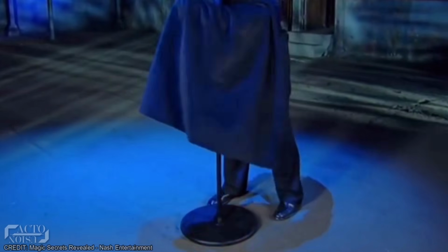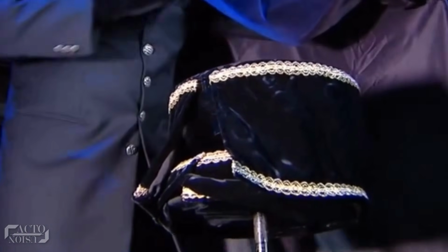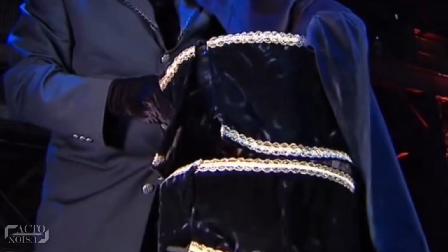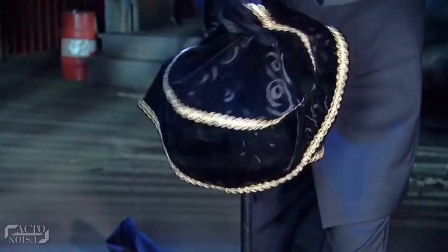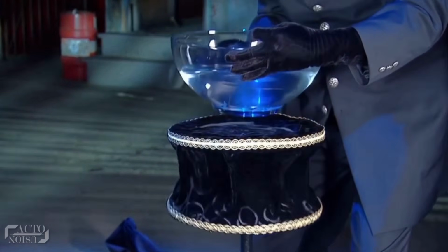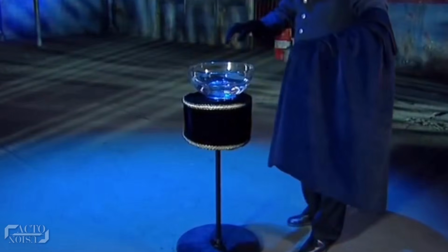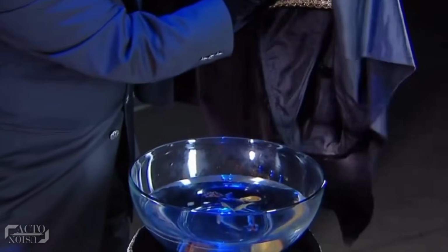Now, to make this trick happen, Houdini covers the table with the piece of cloth that he first shows to the audience, and then simply takes off the above tablecloth that hides the fishbowl. He also loosens the drawstrings that makes the tablecloth below the bowl fall and make the same appearance as before. Houdini then wraps the tablecloth underneath the big piece of cloth he already had and finally throws it away without anyone noticing it.